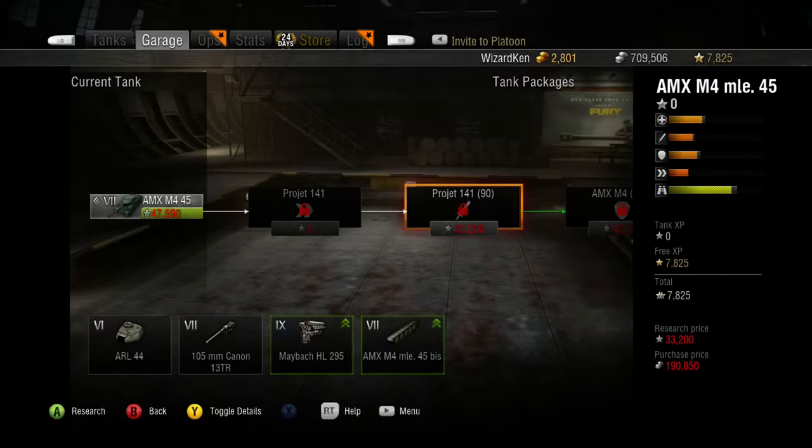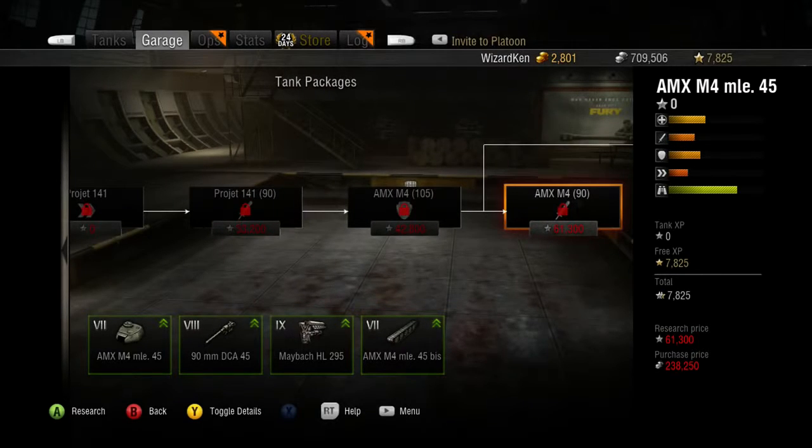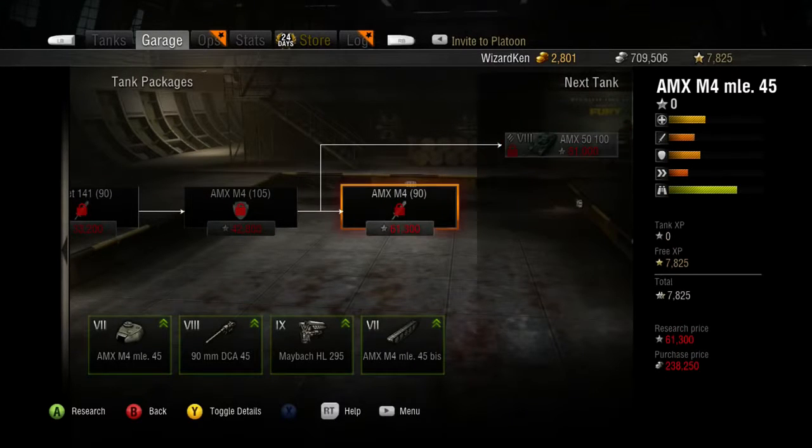Look at that. The 105 is there. It costs $33,000 to get. Look at that. The 90mm is there. Okay? The 90mm is already there, guys.